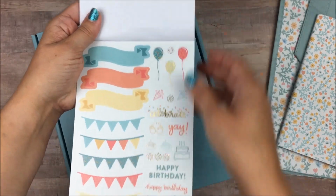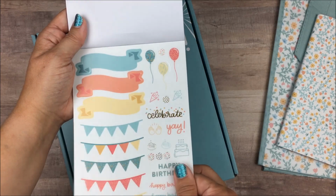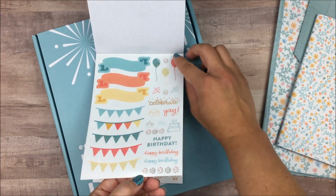And then we have some more of, these are the ones that are on the clear sticker paper. They kind of just have like a smooth matte finish to them. I love these little tiny circles. They're just really cute, like little bursts of confetti.